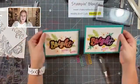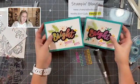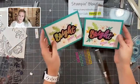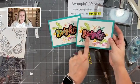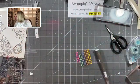So that is our second project using the Peace and Joy stamp set and the rainbow glimmer paper. And you can see, depending on where you cut on the glimmer paper, you're gonna get a different rainbow effect on each project. So there we go.